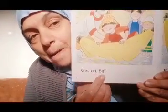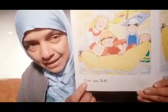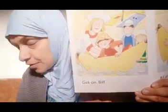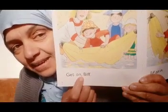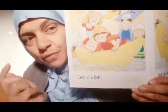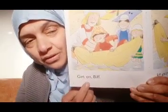Get on, Biff. Yeah, Biff is the little girl. Now, I've seen some of you just read like, get on Biff. No, because there's a comma. Do you see the tiny little comma there? You have to take a tiny pause before you finish reading the rest of the sentence. So you say, get on, Biff. That's what Daddy said.